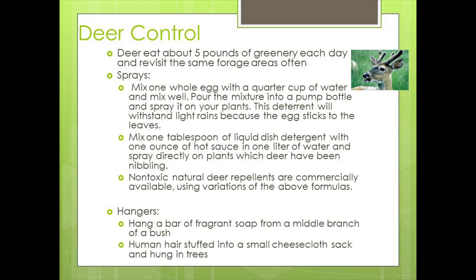All right, and then I've also just listed some deer control because I know deer can also be a huge pest problem. But using an egg in a spray bottle with water discourages deer from coming. So you mix detergent and egg with the water and spray it on there. The egg means that it will last through the rain, and the detergent will discourage the deer from eating it.